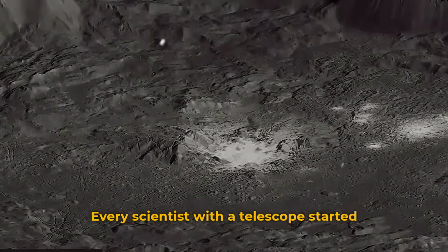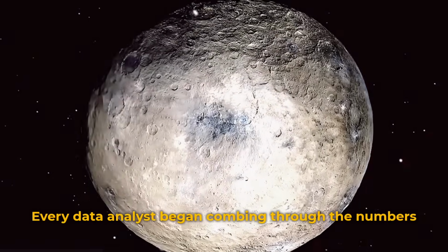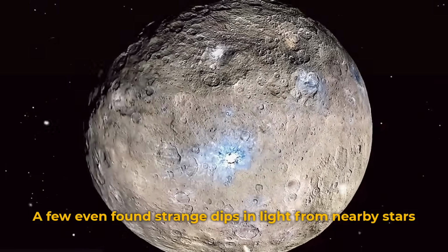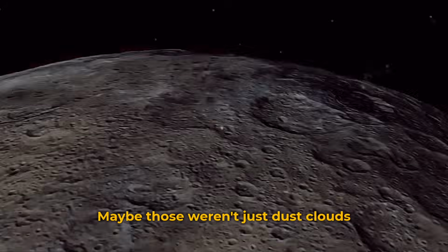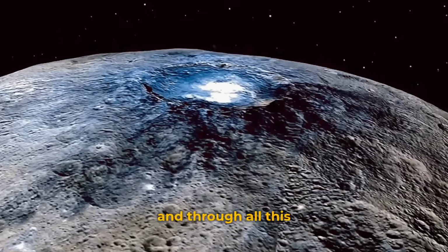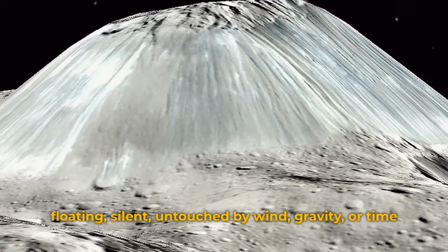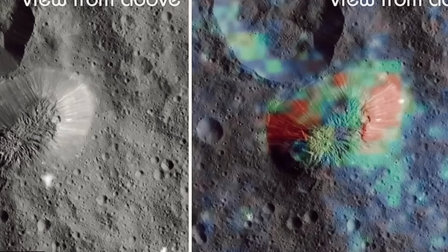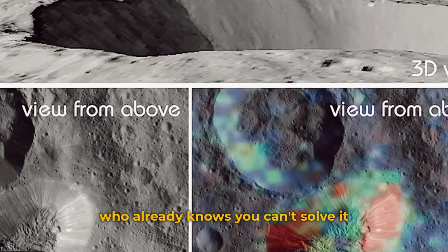Every scientist with a telescope started pointing it toward these planets. Every data analyst began combing through the numbers. A few even found strange dips in light from nearby stars, signals they had ignored before. Maybe those weren't just dust clouds or technical hiccups. Maybe they were more floating shapes, more signs, and through all this, the pyramids just stayed there, floating, silent, untouched by wind, gravity, or time, not breaking down, not moving, not explaining themselves, like a puzzle dropped on your desk by someone who already knows you can't solve it.